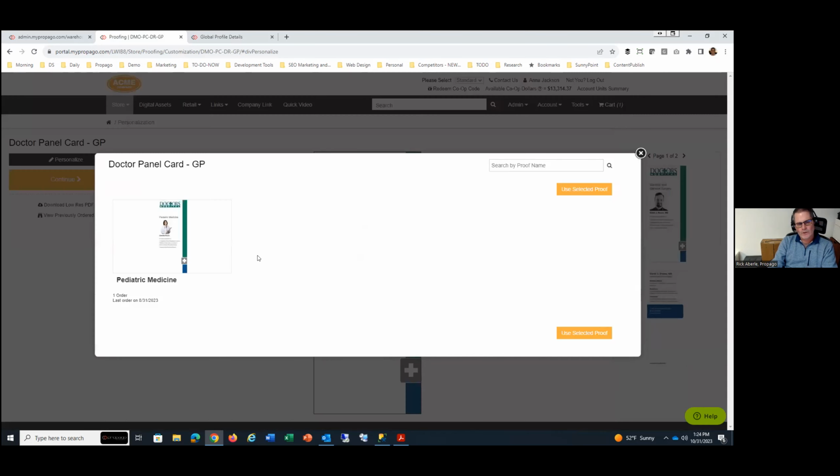Anything I've ordered historically is in my digital library. So these are different versions that I've ordered. And one thing to note is we hold the data separately from the background artwork. So if she went to reorder this and the logos changed or the colors change, it's going to regenerate that new artwork every time they come in and reorder.